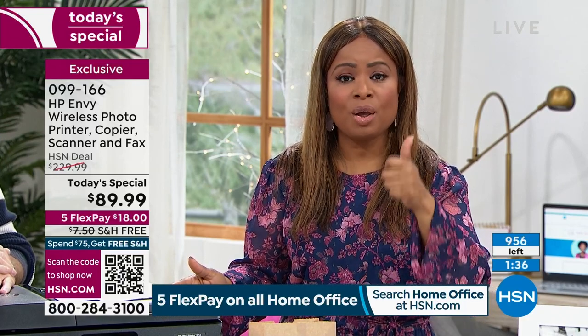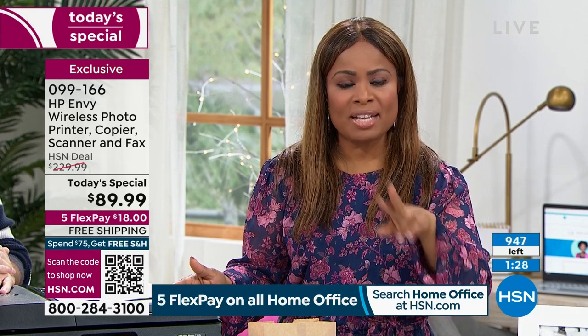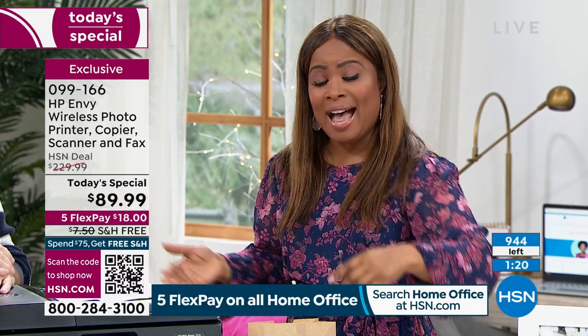Printers don't last a long time. Sometimes the print heads will go bad on them after a long time. Brand new, lowest price we've offered, printer, copier, scanner, and fax. You don't need to have a phone line to use the fax. There's a free app for that HP brings to you. But it's the up to 14 months of free ink that I love with this, with HP Instant Ink that you're getting. And it's $18 in free shipping.